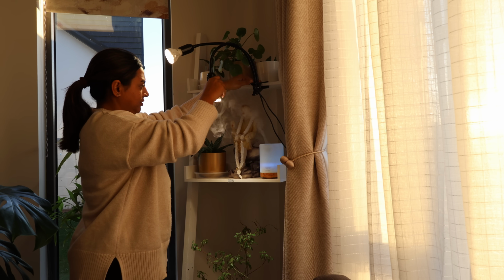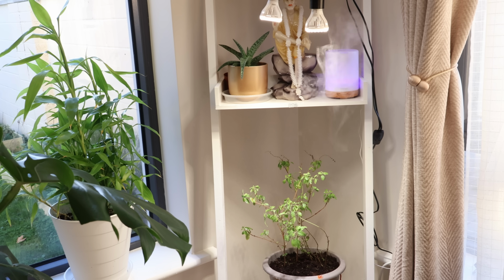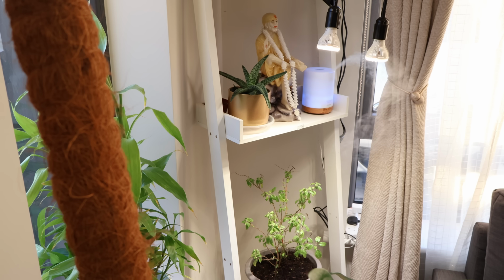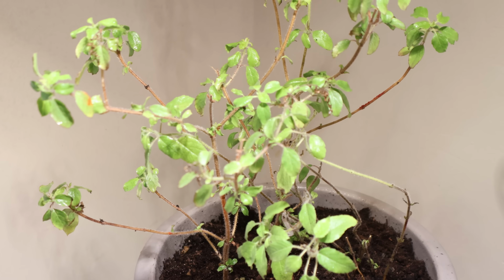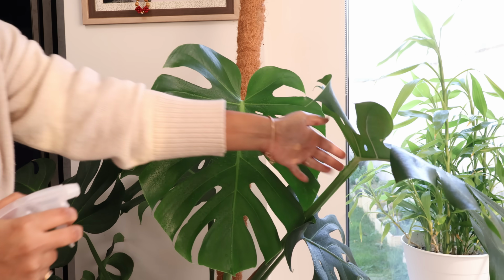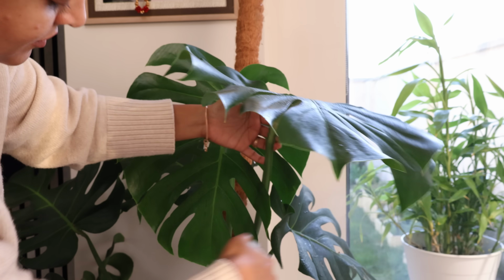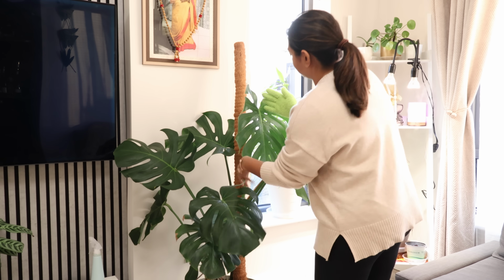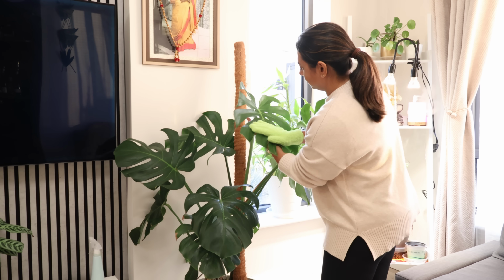I also use a humidifier to help maintain moisture in the air. This is especially important for my monstera, which loves humidity. I got this monstera when it was just a tiny baby sapling, and look at it now. So tall, lush and beautiful. It's definitely one of my favorite plants in the house.